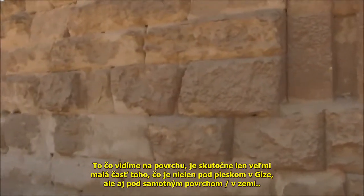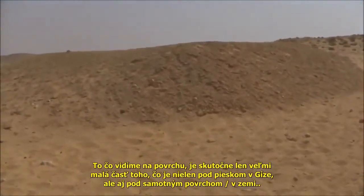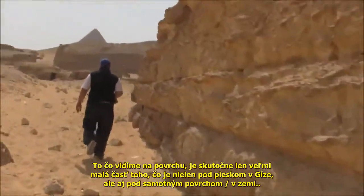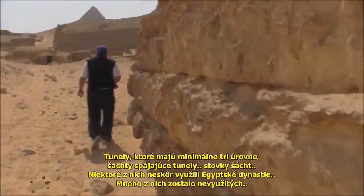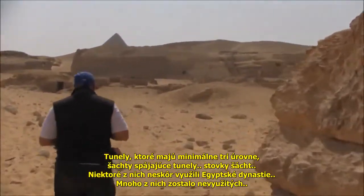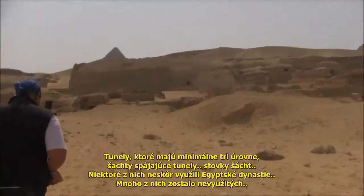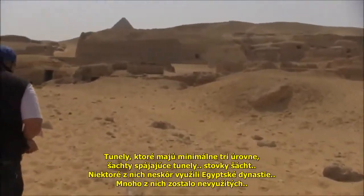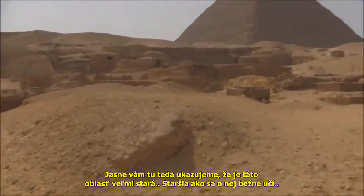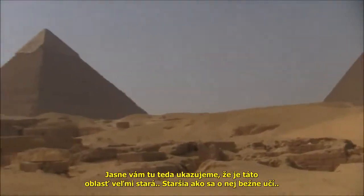So what is seen on the surface here is a tiny fraction of what is under not only the sand of Giza, but also inside the surface, under the surface of the bedrock here. Tunnels going at least three levels down. Shafts interconnecting one tunnel with the next. Hundreds of shafts. Some of them used as tombs by the later dynastic Egyptians, but many of them not. So what we, I think, are quite clearly showing you is the antiquity of this area predates common scholarship.